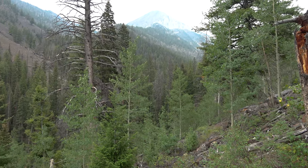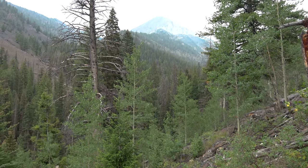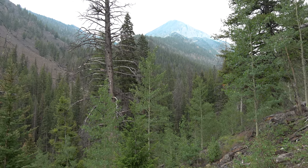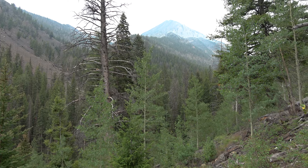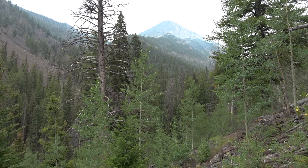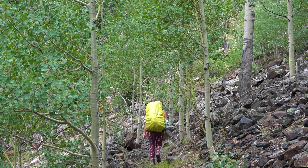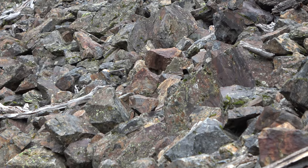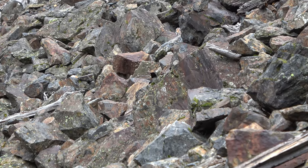I wish I could describe how good everything smells right now after this much needed rain. All these dry trees are fermenting and it smells amazing. Oh, there he goes. Little guy.